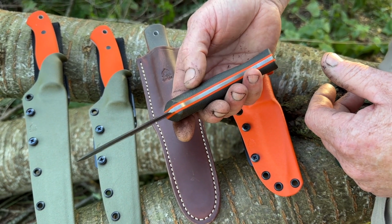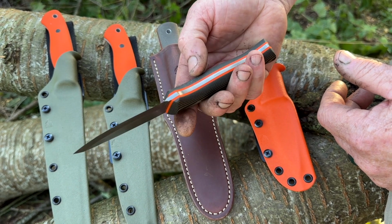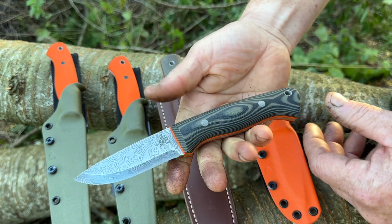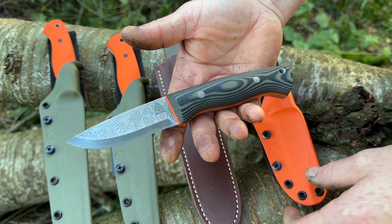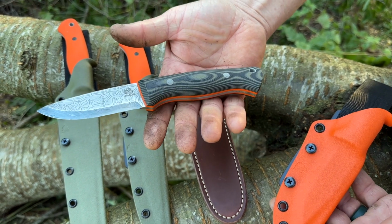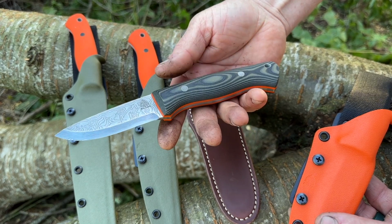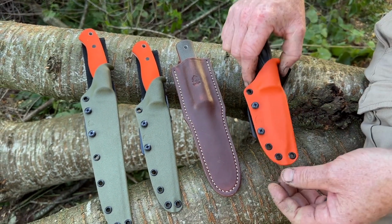And this is in green and black G10 with thick orange liners. Very comfortable handle in the grip, and obviously being stainless Damascus and a synthetic material and a Kydex sheath, you've got a totally weatherproof knife that you can take out, get really dirty. If you need to clean it, you can just put it in a bowl of hot soapy water. So yeah, that's a really nice trapper knife. That's one of our original trapper designs.